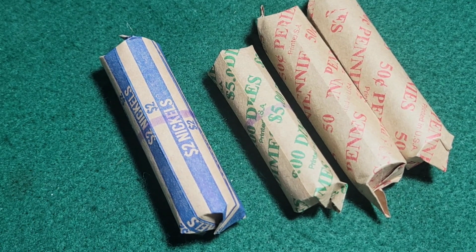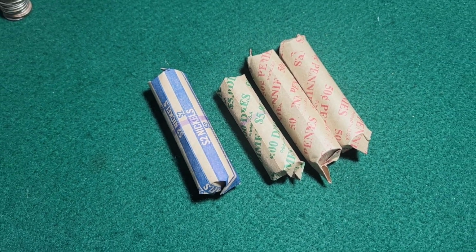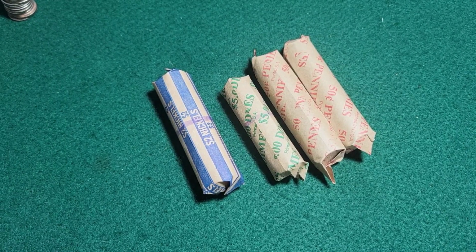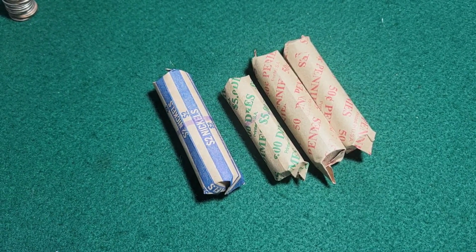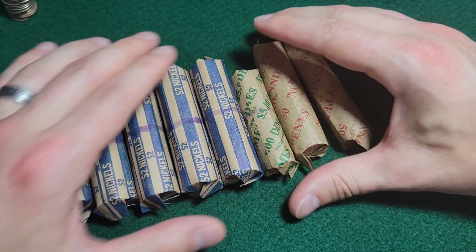What we had already put into rolls, and I don't have them all, as a few of them were already taken to the bank, but we had 4 rolls of quarters. So we had $40 that we had taken to the bank, and then we had 4 rolls of dimes, so $20 worth of dimes. So already we were at $60 from just that loose change. And again, if you watch that previous video, you'll see that there was a significant volume.